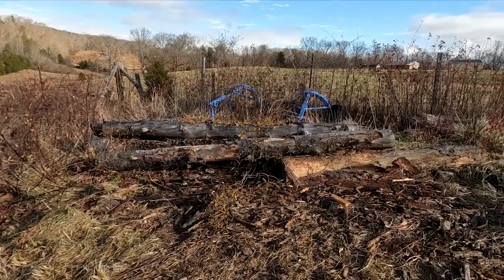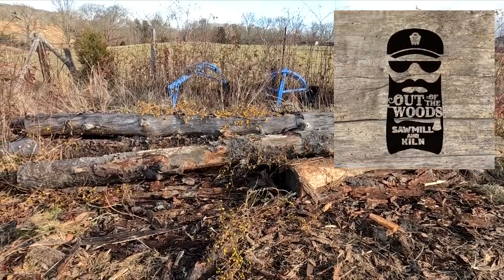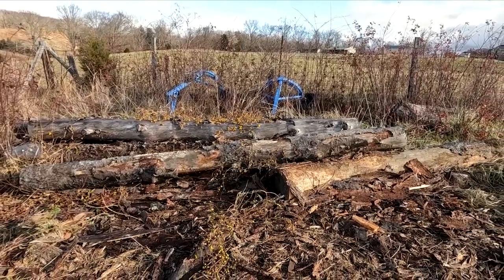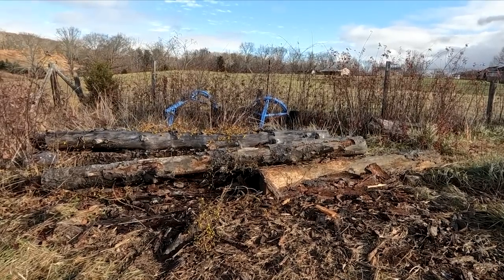So in the last video, you guys saw me start working on this old rotted pile of timber. I got most of it cleaned up. I got about 5 or 6 logs left. We can get the flail mower back here and clean up this mess and get our log arches out of here. Those guys have been sitting back there way too long.